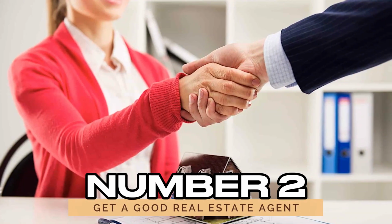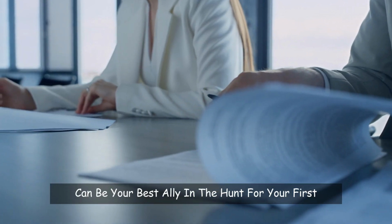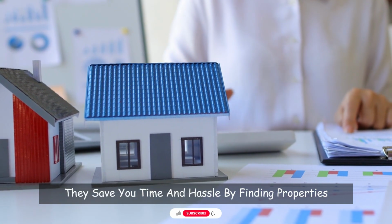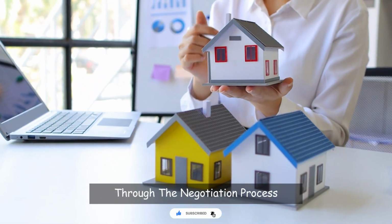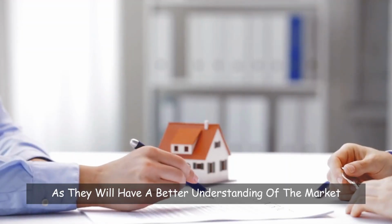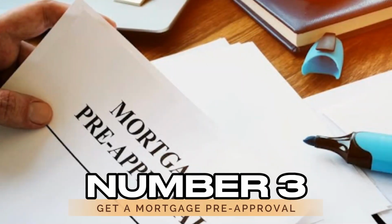Number 2. Get a good real estate agent. A good real estate agent can be your best ally in the hunt for your first investment property. They save you time and hassle by finding properties that meet your needs and guiding you through the negotiation process. Look for an agent who specializes in investment properties, as they will have a better understanding of the market and what to look for. Number 3.